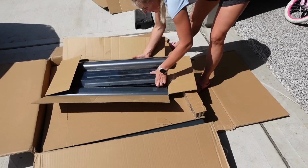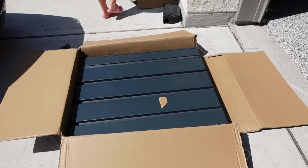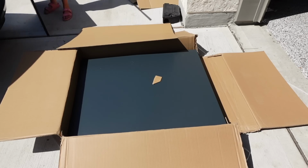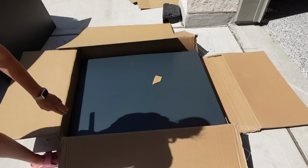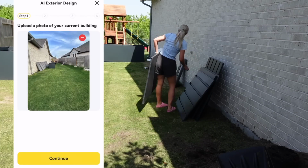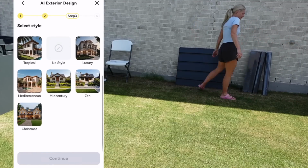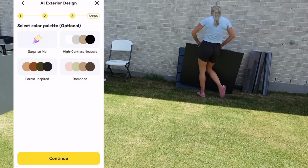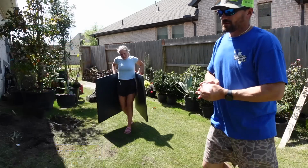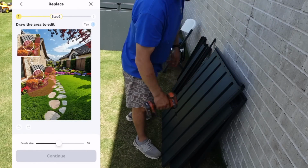So I am still trying to come up with a vision for what the side of the house is going to look like. And I found this app called Deck AI. Basically you take a picture of the space and then AI will come up with a design. I took a picture of the side of the house and noted that it was a yard, and then you find your style. I just picked Zen and color palette surprise me, and then it will process and come up with a design or some ideas.